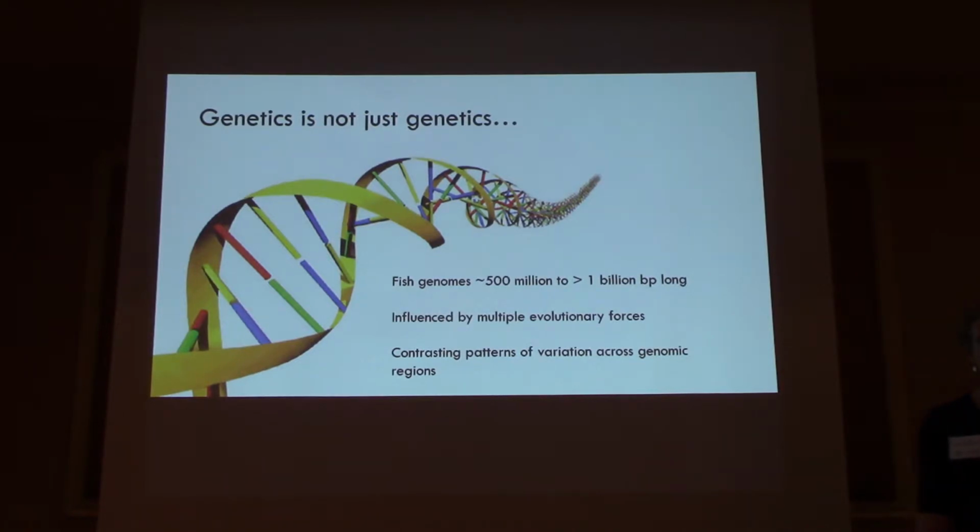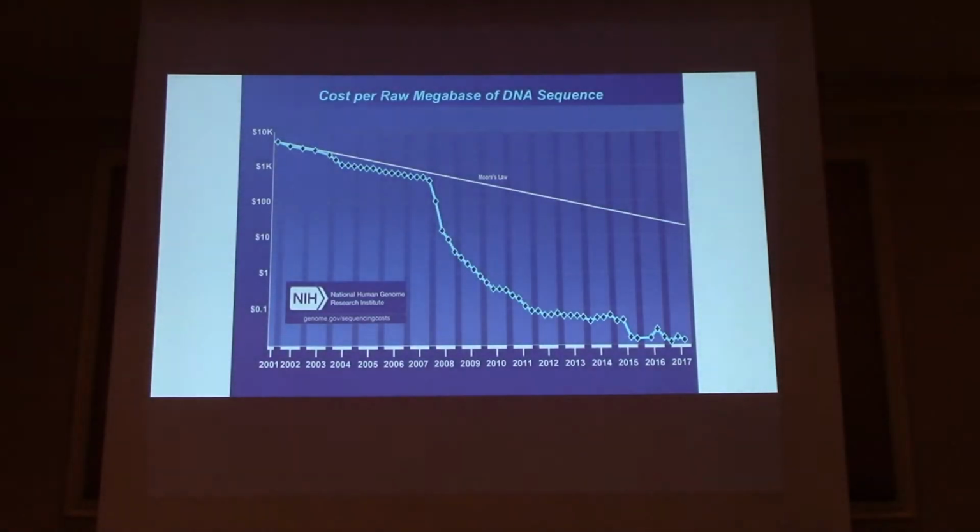And this is where I want to make the point that genetics is not just genetics. So even if some study using maybe 10 or 20 markers, as we were able to do, I mean, that was all we could do just a decade ago, even if those kinds of studies have shown no detectable difference between groups, it doesn't mean that there is none, because genomes are really large. Typical fish genomes range between something like 500 million to more than 1 billion base pairs. And different evolutionary forces can have different effects on genetic variation across various regions of the genome. So we can see contrasting patterns.